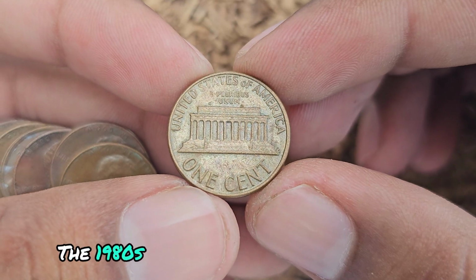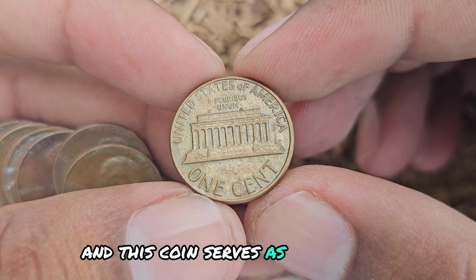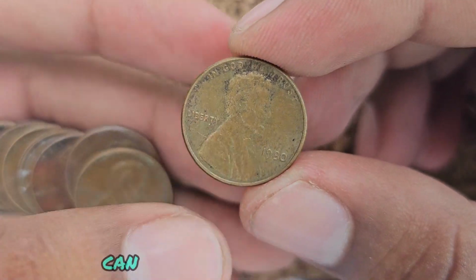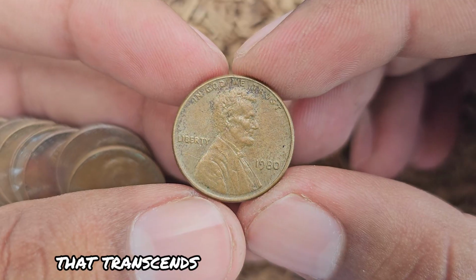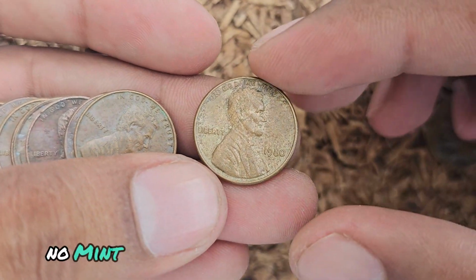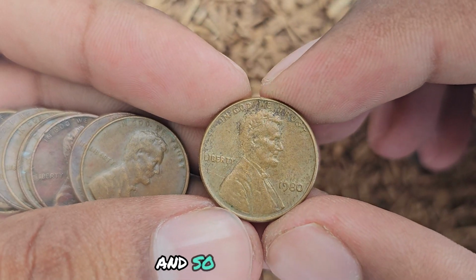The 1980s were a time of great change and innovation, and this coin serves as a tangible reminder of that era. Holding a piece of history in your hand can be a powerful experience that transcends mere monetary value. In conclusion, the 1980 no-mint mark Lincoln penny is a rare and valuable coin that is worth a lot of money and so much more.